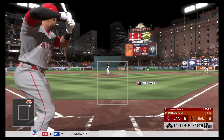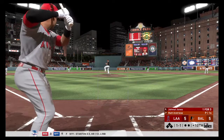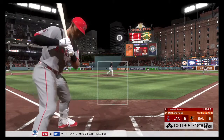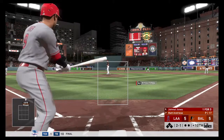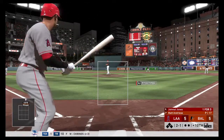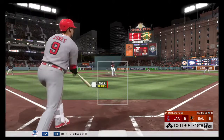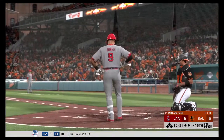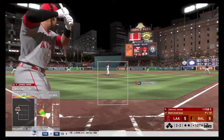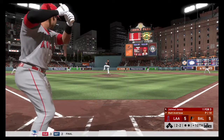A ball and a strike now. And this one's up around the eyes, 2-1. And it's fouled away. Here now the 2-2.